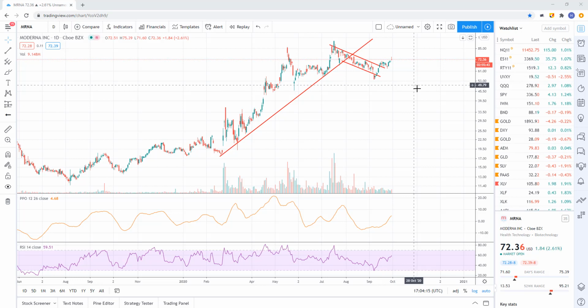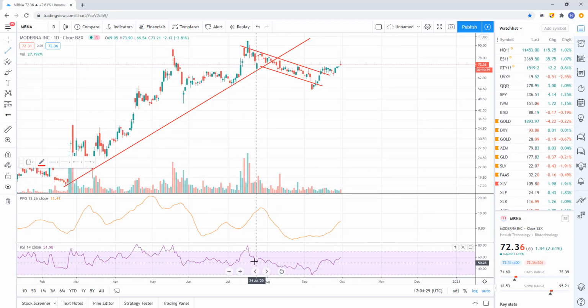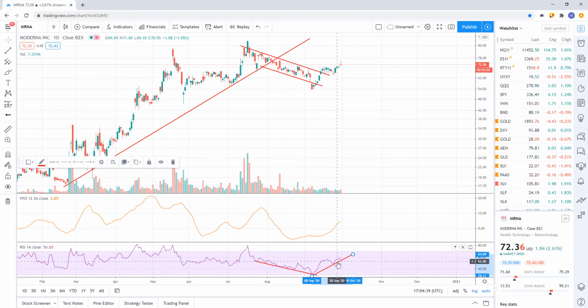Now, the thing with these, there is no negative divergence. I see no divergence in the indicator. You could see here that we had negative momentum, but price was moving down, confirming that momentum. So there was no tell there. Then we started to make positive momentum here, and price was moving higher, confirming that momentum. So there have been no forecasting tells from the momentum indicators that I can see.